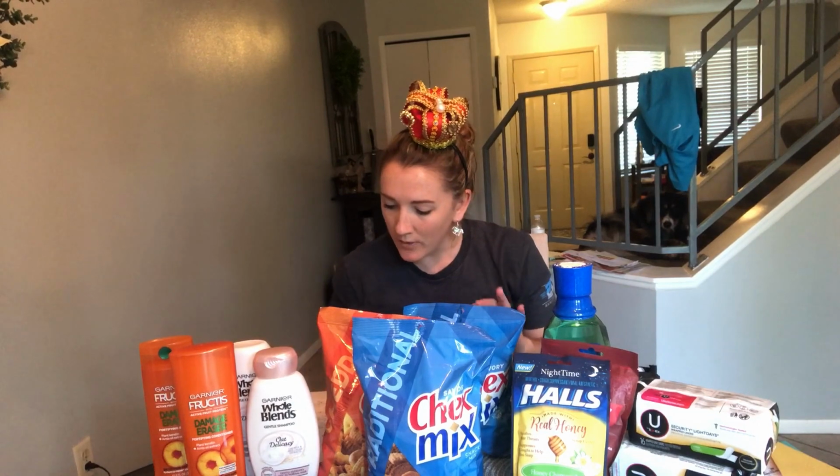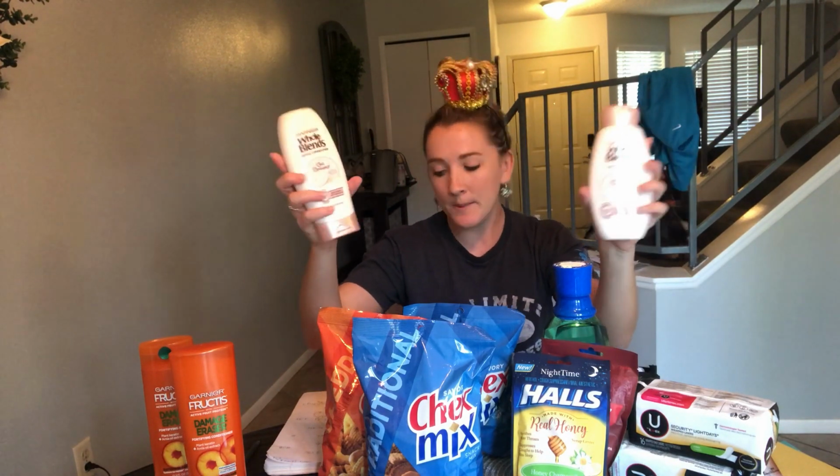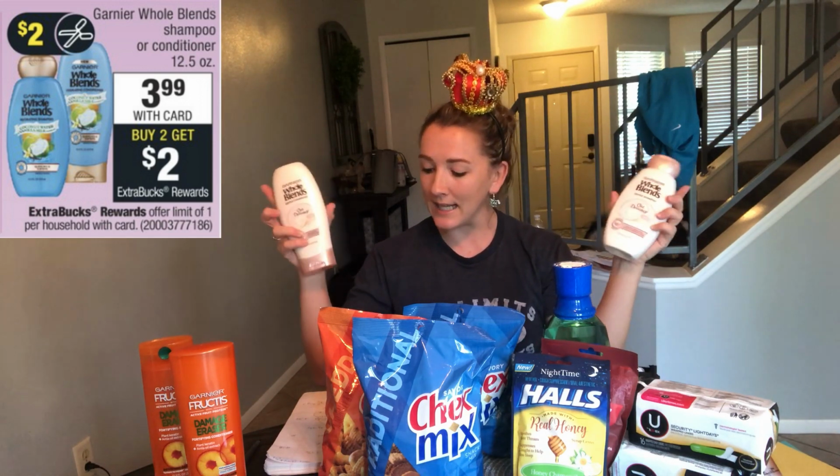Yeah, it kind of smells like oatmeal. Pretty good. So the deal on those, it's buy two, get a $2 extra buck. So I picked up one shampoo, one conditioner. You can get two of one, two of the other, however you want to do it. They are $3.99 each, so total is going to be $7.98.